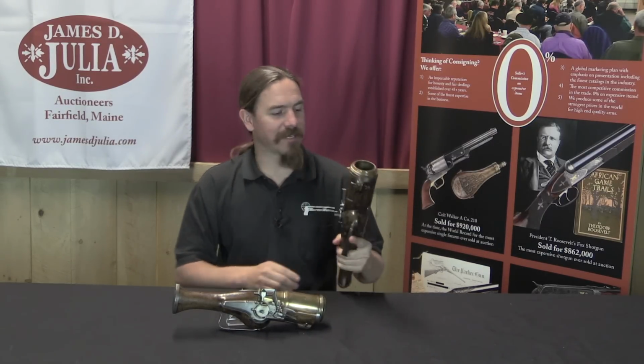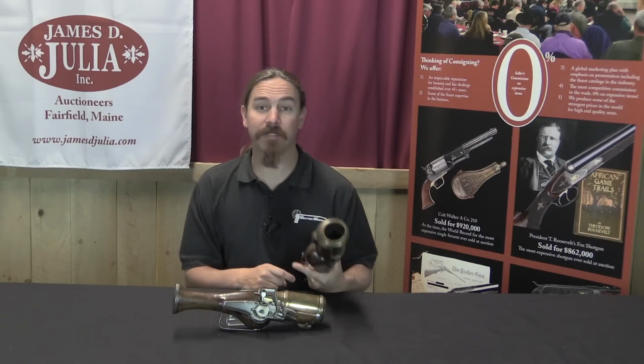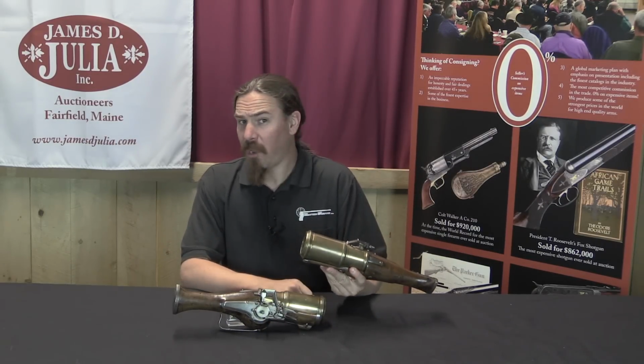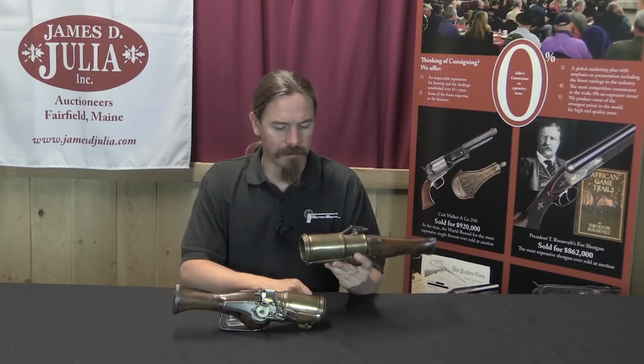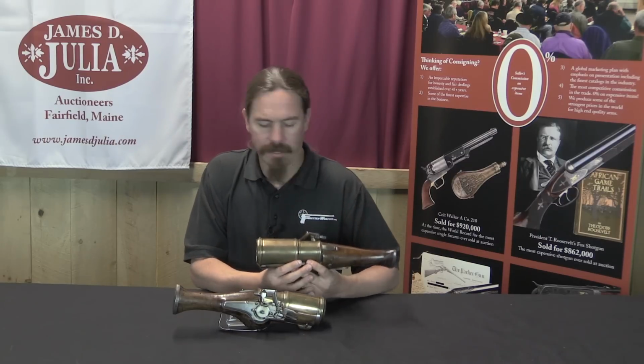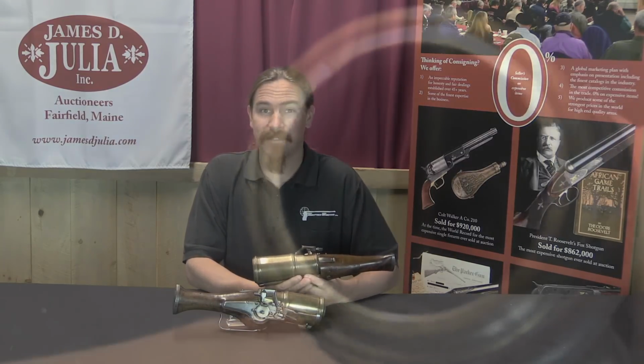So these things are super cool. They're massively heavy. The barrel here is this big cast, either brass or gunmetal or bronze. I don't know the exact composition, but smooth bore. Why don't we go ahead and just take a closer look at these, because they're just really cool.